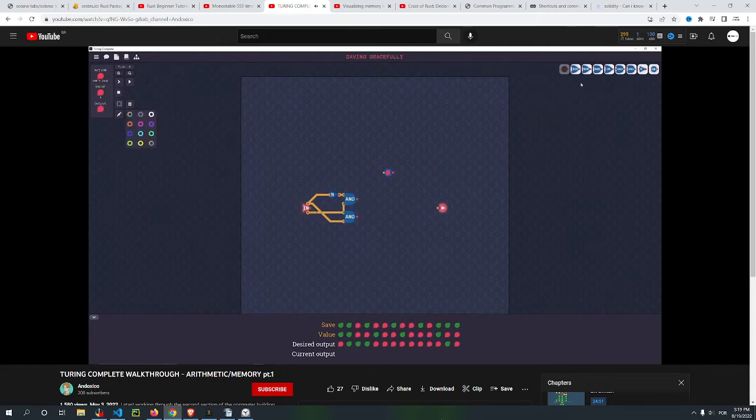So next one is NOR. Yes. Two NORs. Just wire the AND gates into the NORs.